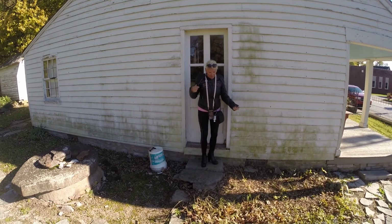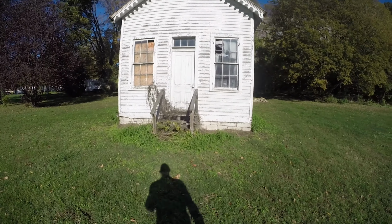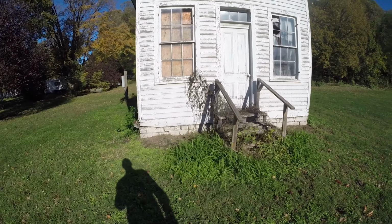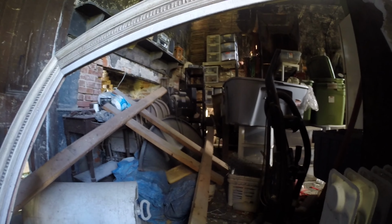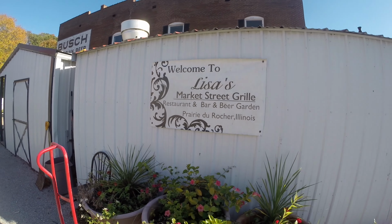October 19, 1892 and 1898. I bet this is haunted. Oh, I bet it is too. It's all boarded up here. Oh, here we go. Could this have been a schoolhouse? You know, that's a good thought. Yeah, I bet it was. All right, Lisa's Market Street Grill in Prairie du Rocher, Illinois.